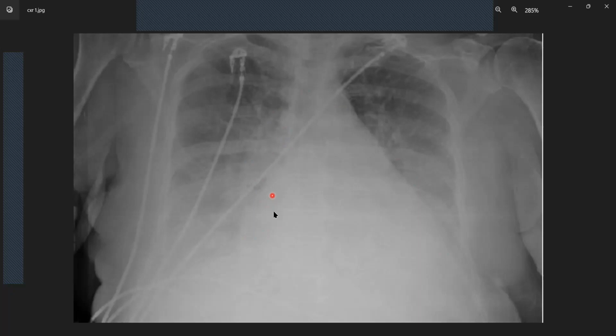That's actually, it seems to be extruding a little bit over here. And if you look at the actual width without measuring, it's definitely more than 50%. So we've got an enlarged heart. Like I say, this patient did have hypertensive heart disease and did have left ventricular and right ventricular hypertrophy. And that was one of the reasons why the patient had gone into heart failure.